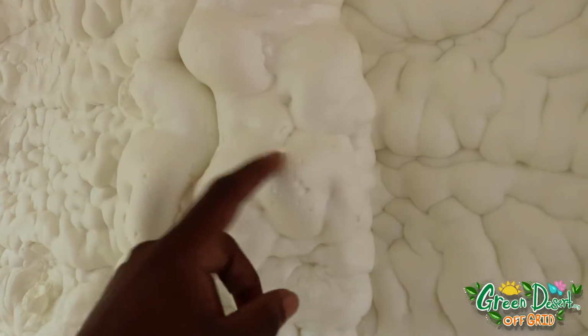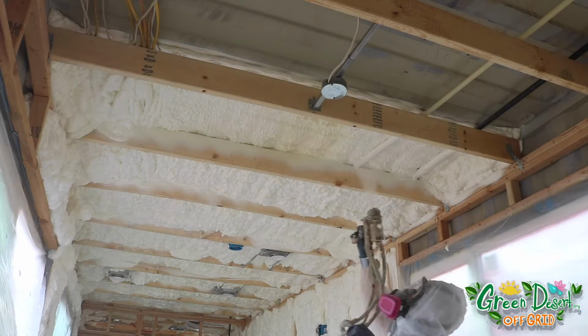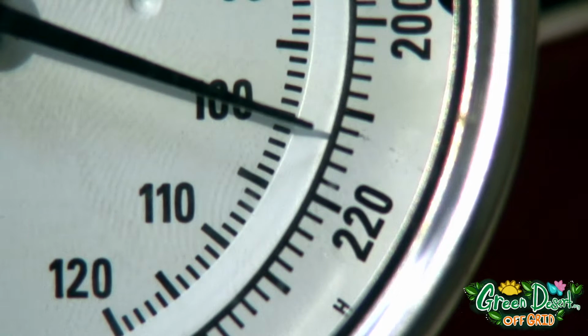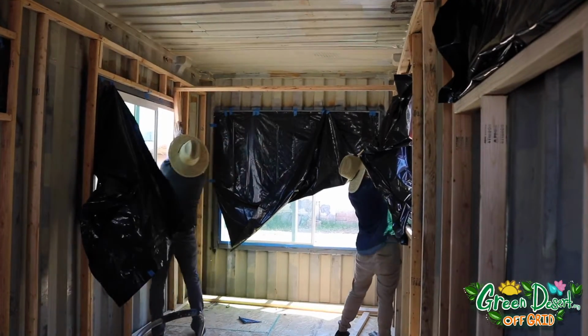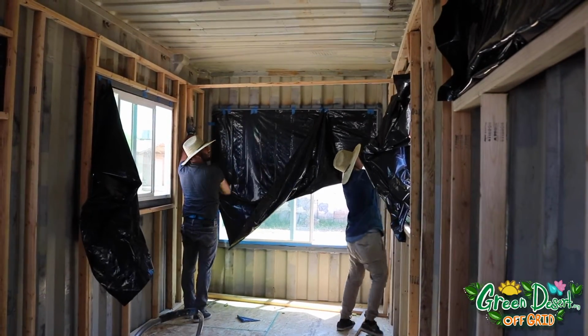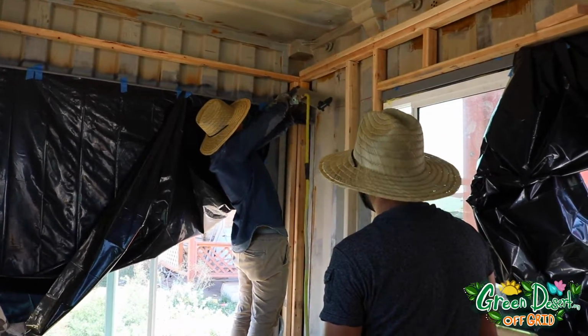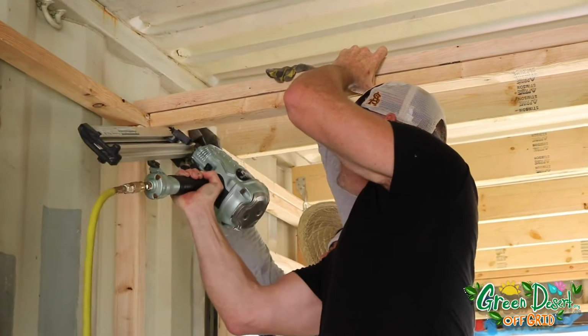But with the insulation, the cross breeze, the extra thick insulation on the roof, and the white coating to reflect the sunlight, we've got the container to stay within plus or minus 5 degrees of its surrounding area, which is pretty good. So it makes it a lot easier to cool it off. We also had the containers framed where the studs are an 1/8 inch off the metal walls to keep heat from transferring from the metal to the wood.